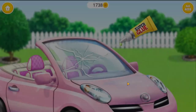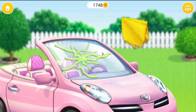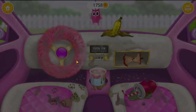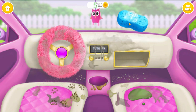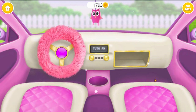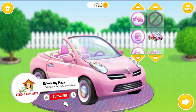Fix the glass, please. Use the sponge, please. So clean. Awesome. Now change my car design. Super.